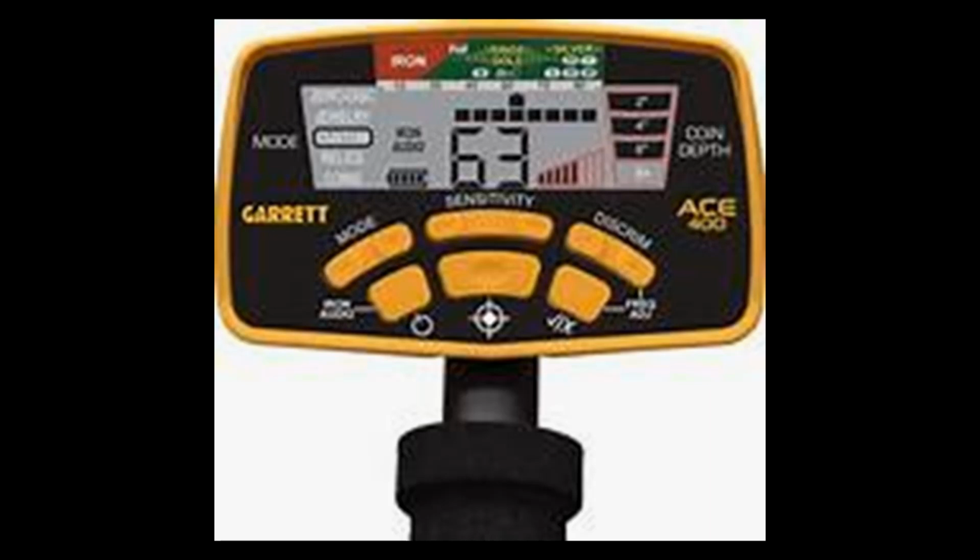But I would highly recommend this detector to anyone wanting to get into detecting, because you can learn some of the more advanced features before you buy a more advanced machine if you decided to. And if you didn't want to, you could stick with the AT or the Ace 400 and still be happy.